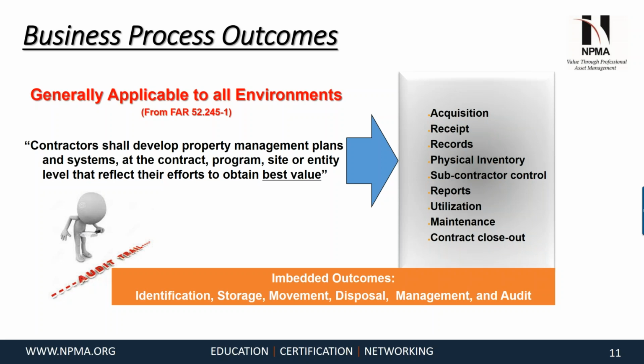Every time there is a transaction or a change of accountability to an asset record during that what? Through acquisition, through utilization, through disposition, there needs to be an answer to the question, why? Why did I change this information? Why did I change the accountability? And there is a supporting reason or supporting document to do that. That is the audit trail.